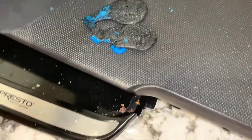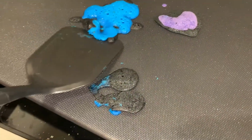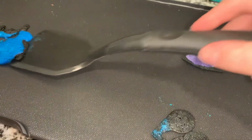I think it's cool because the black is almost exactly the same and it's the same texture from flipping it, so it looks really cool. Let's see if this one's ready. Oh, not quite. Yeah, all right, I think we can do this one because it's moving, if I can get under it. Oh, that was kind of good.